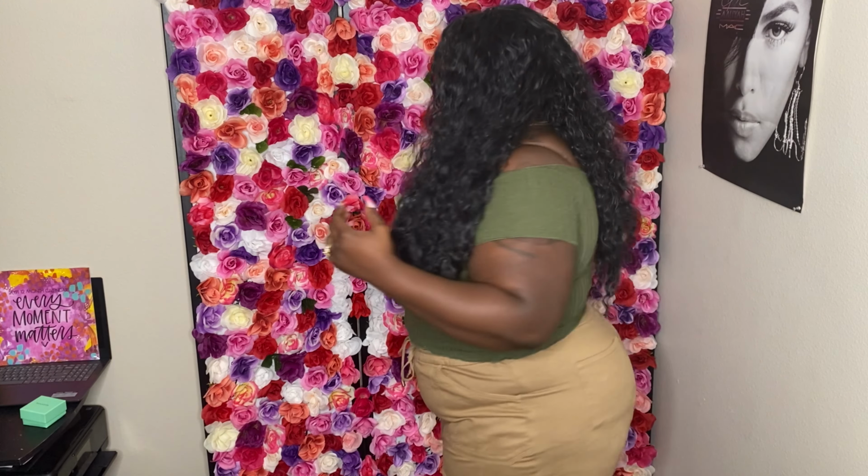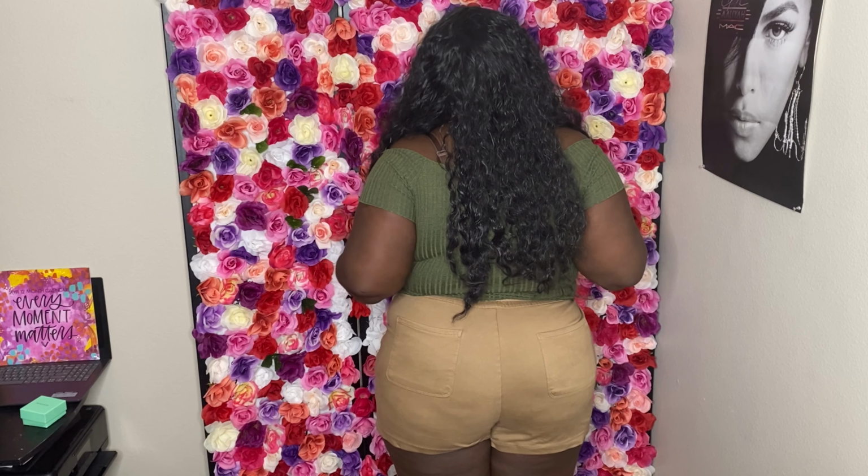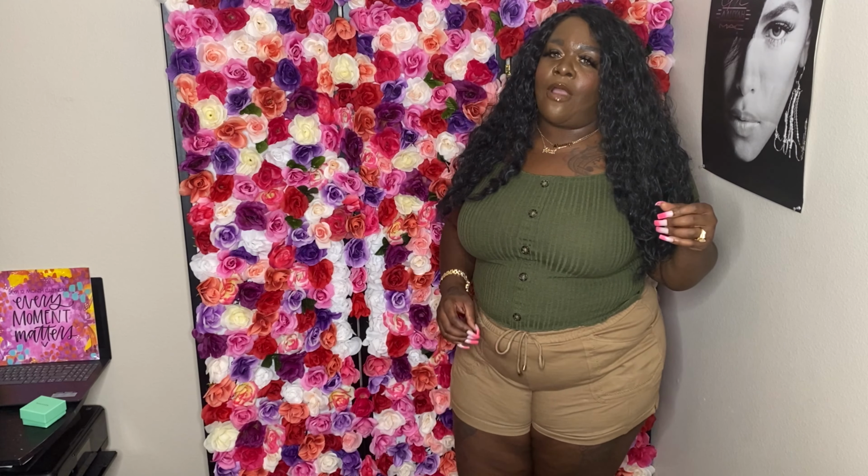You guys saw that the top did cover up all of my back rolls. So those are the type of crop tops that we like. I feel like the type of crop tops I like are like extended crops or something like that. I actually wore this outfit together the other day. Super cute. Loved it. I wore it with some sneakers and was just living my best comfortable life.